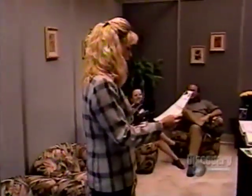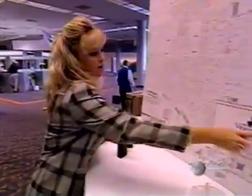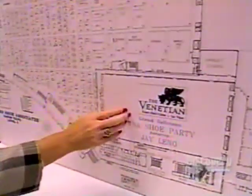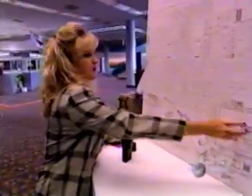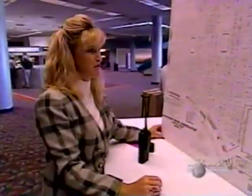Okay, this is the one change. This is the only change we've got? Boy, you guys are good. Right here, this is the Venetian's Grand Ballroom, and that's where the event is going to be for Jay Leno. A lot of the shows here will have a special party, maybe the first night of the show, for the kickoff, and that's where this is going to be. Jay Leno's going to come in and do his thing right over there in the Venetian Grand Ballroom.